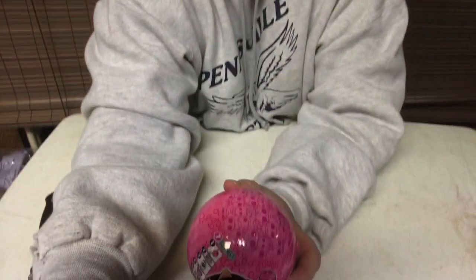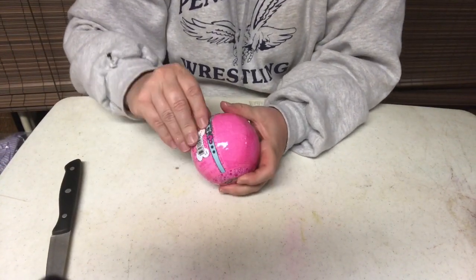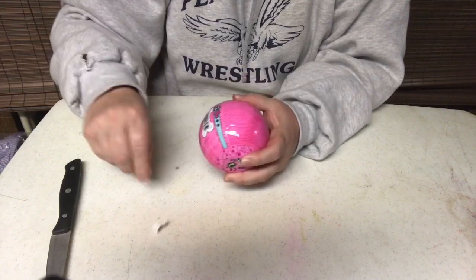All right, I'm gonna open one of these now and I'm gonna open the other one later. So I think I'll open the LOL surprise pet, and I'll save this LOL surprise fashion crush for later. So let's open this pet. There are 7 surprises inside. So let's see what we get. I have a knife in case I am not very good with the zippers on these because some of them don't open very well.